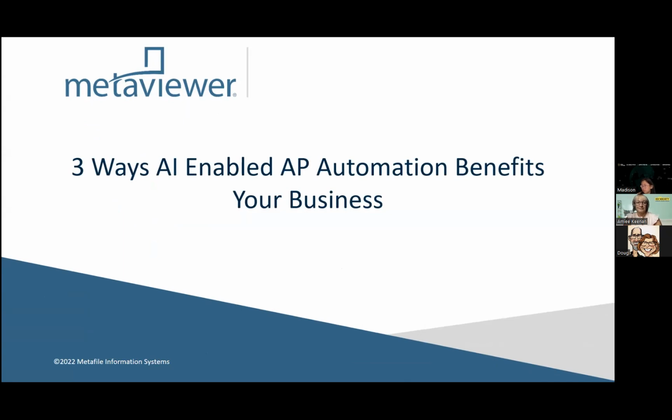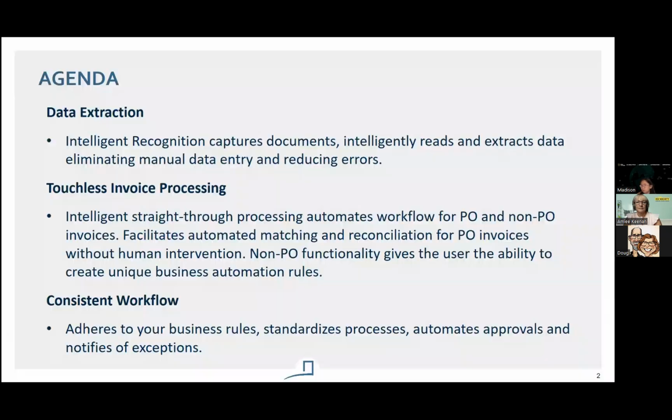I'm going to do a few slides here, and then actually I'm going to spend a little bit of time just to show you some live product, just to kind of reinforce the things that we talk about in the slideshow. So really, there's the 3 aspects of artificial intelligence that we incorporate in our product: our data extraction, touchless invoice processing, and consistent workflows.